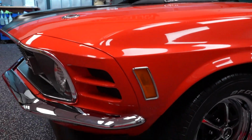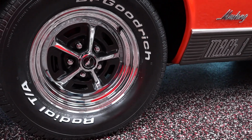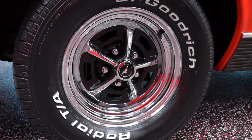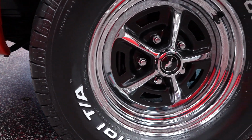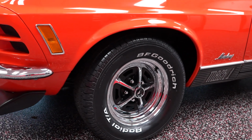What about the wheels and tires? So the wheels on the car are brand new. We put those on there. The BFG raised white letter radial tires are brand new. We put those on there. So you have 4 brand new wheels, 4 brand new tires, brand new lug nuts, brand new center caps, all that stuff.